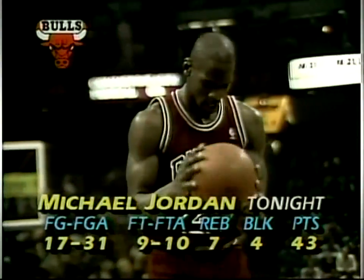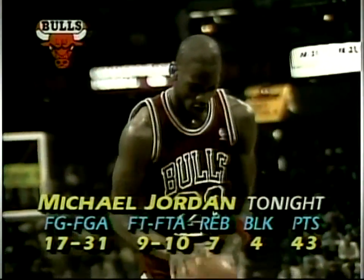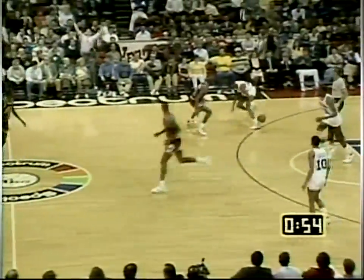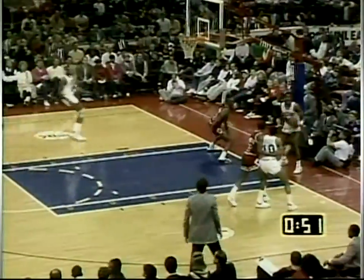43 and climbing for Mr. Jordan. Hinson the rebound. Stolen by Jordan. And Jordan just flies right through the air and over people.